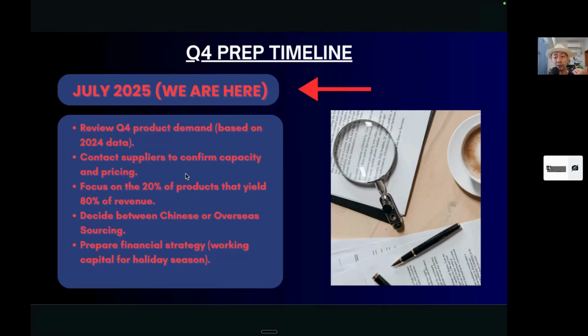Talk to your suppliers, make sure they have the capacity. Some of the suppliers are getting slammed, especially after the tariffs. Make sure they can fit the order in within a reasonable amount of time. Make sure the delivery date makes sense, 30 days, and also the pricing.